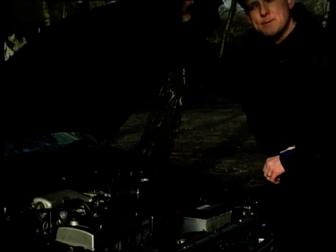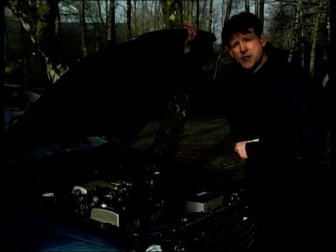So what about the engines on the new Avensis? Well, there are four. There's a 1.6 litre 16 valve lean burn. There's this, which is the 1.8 litre 16 valve lean burn. There's a 2 litre and a 2 litre diesel.